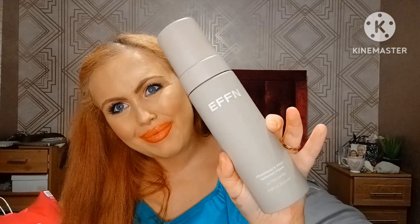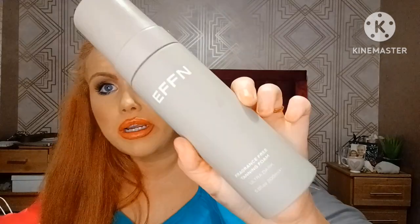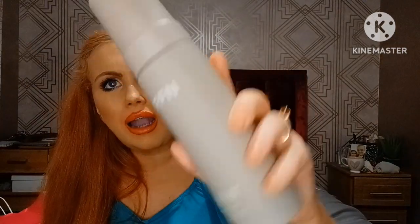But, right, this tan, I have it on now. Because it's been 10 days since I bought it, so I've had it on now. I wore it last week and this week, and I love it. It's the Effing Tan. I haven't mentioned that name already. The Effing Tan. I know, crazy. It's the ultra dark tan and foam. And I do have a medium, a dark, and an ultra dark. I don't know. Medium, dark, and ultra dark.